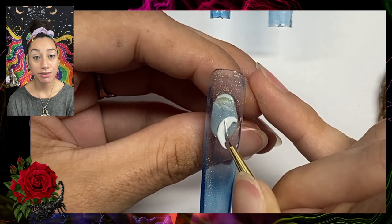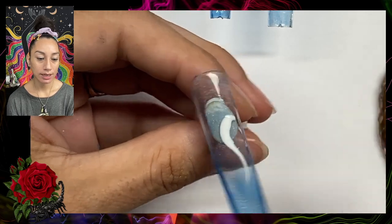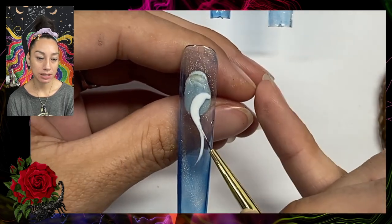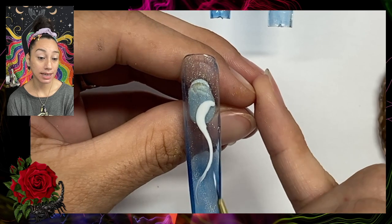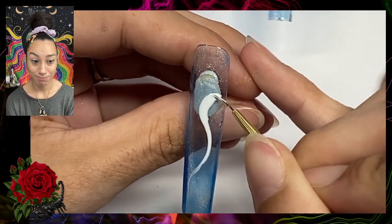That's what I really love about this nail art challenge, is that I learned stuff from you guys, and that's super inspiring. And that's why I wanted to start to film the nail sets that I create so that you guys can see how I create them in case you're interested and you guys want to learn from me.